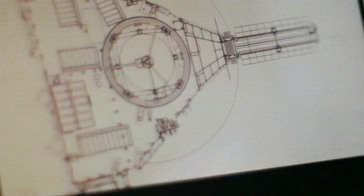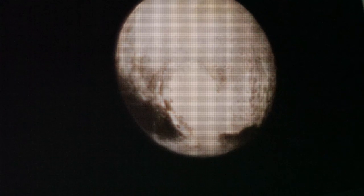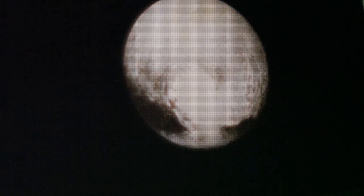Two U.S. flags, a SpaceShipOne fragment, which was the first manned private spacecraft, a CD with photographs of the craft and its developers, and a 1991 U.S. postage stamp. This is probably the most famous photograph of our dwarf planet, titled The Heart of Pluto. It was taken on July 13, 2015, from a distance of about 768,000 kilometers.